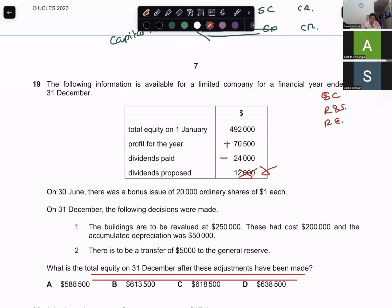Then there is a bonus issue of 20,000 shares. So 20,000 will increase the share capital, and it will reduce what? Retained earnings, that means it will reduce the profit for the year. So it will increase 20,000 and decrease 20,000 from the same place, so no effect will come in this. Why are we doing it like this? Because it's an MCQ.